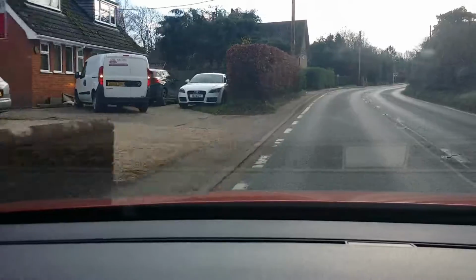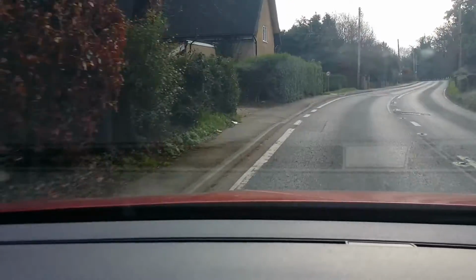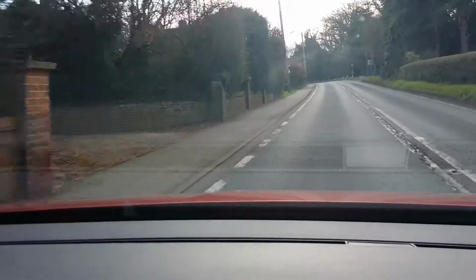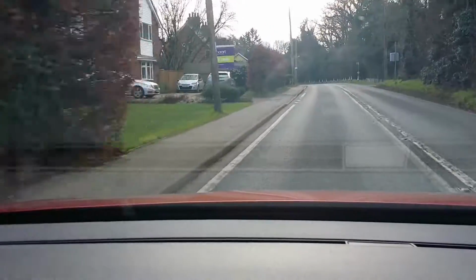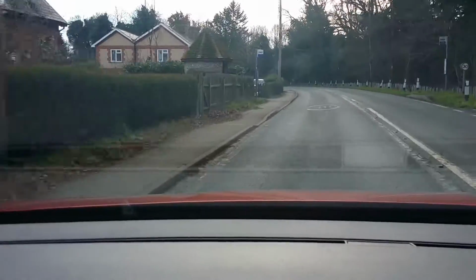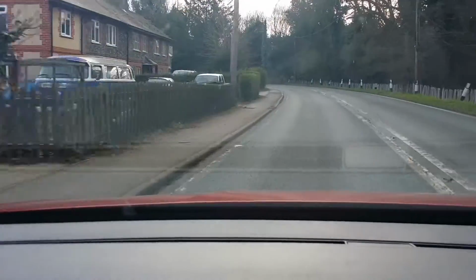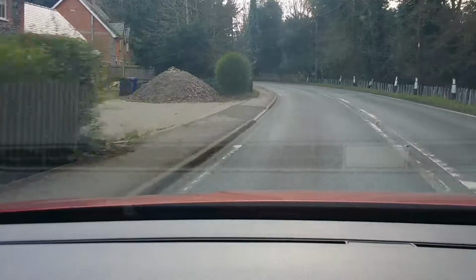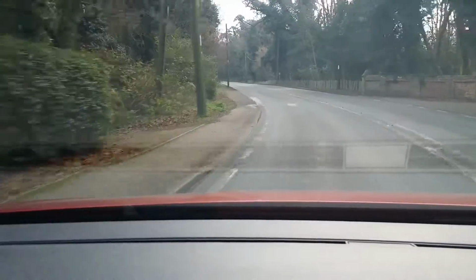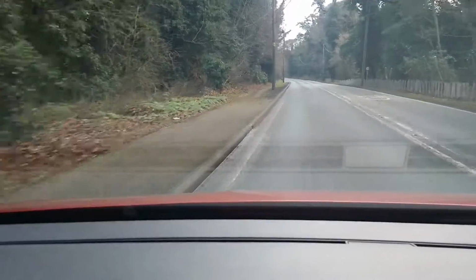So we've still got our 30 speed limit, bend to the right, and now we've got to bend to the left, so we can see where that car's gone just now. So we're moving over a little bit to the right, still keeping on our side, and just seeing what's around the bend. So that gives us a slightly earlier vision of what's coming. It's only a split second, but if we see a car in that split second, it's to our advantage.